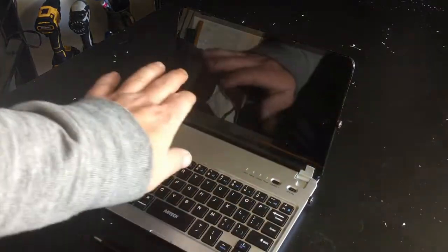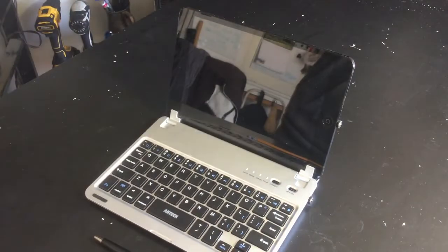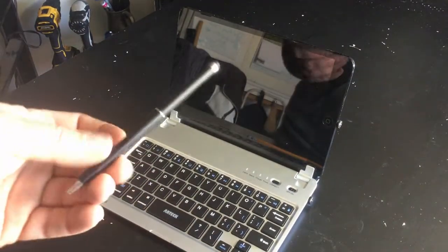I do use the touchscreen and the keyboard as my primary interface methods. This is multi-touch. Even though it's a first generation, it does support multi-touch gesturing. But I also, from time to time, like to use a stylus.